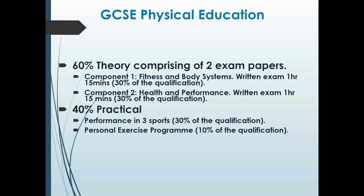And then component 2 is more to do with health and performance. So we look at the mental benefits of exercise. We look at the things that make people participate in sport. We look at sports psychology. We do sports sociology.